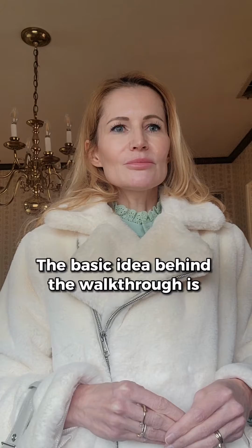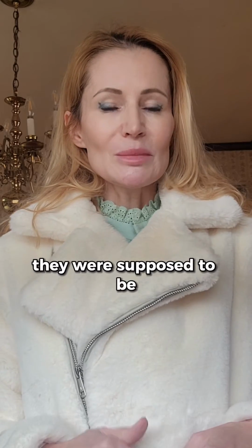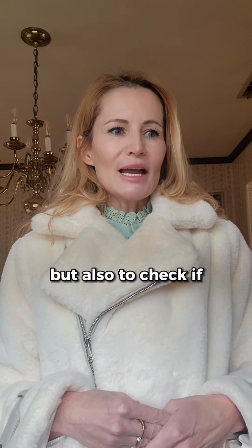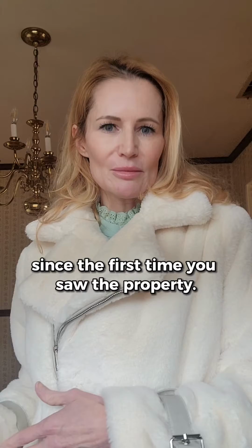The basic idea behind the walkthrough is number one, to check if the seller has done all the things that they were supposed to do after the inspections, but also to check if nothing has changed since you went under contract, since the first time you saw the property.